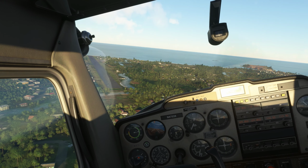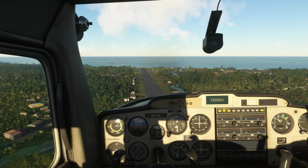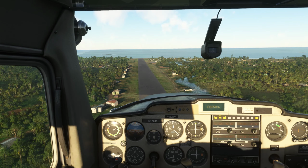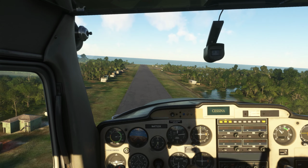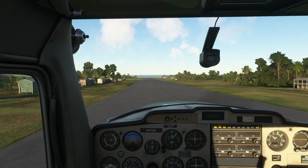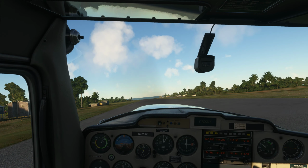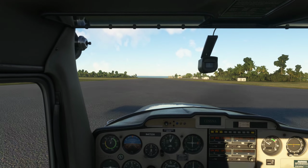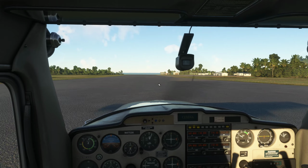Power out completely now and just use the nose to manage the speed. Okay, that's about a runway 10, huh? Bit of a right crosswind for sure. That's an alright landing, not too bad. Let's lean the mixture a little bit, put the carb heat in. Flaps are coming up.